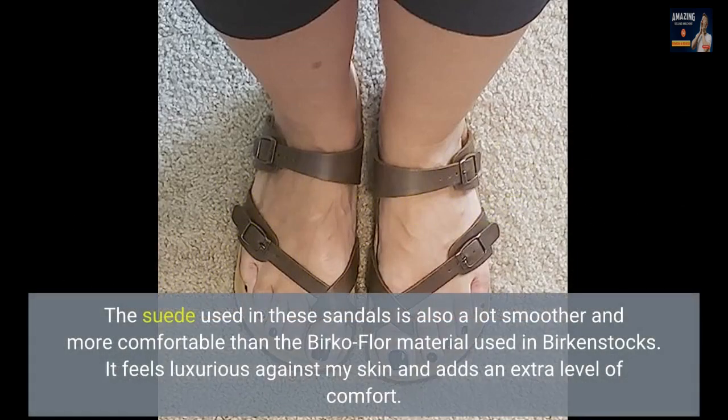The suede used in these sandals is also a lot smoother and more comfortable than the Birkenfloor material used in Birkenstocks. It feels luxurious against my skin and adds an extra level of comfort.